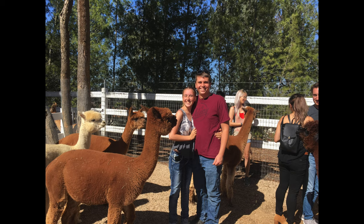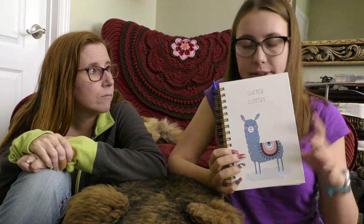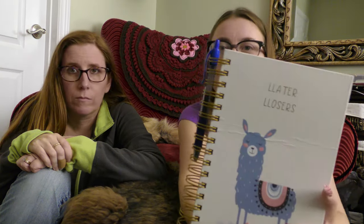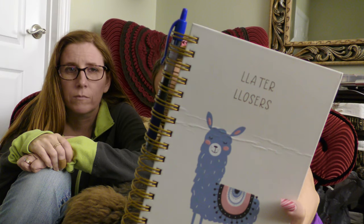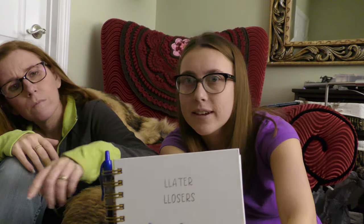Anyways, the alpaca farm was super fun. And if I have the pictures, I'll find them. I have them somewhere. Anyways, so Granny got me this book. Hey, llama. Says later losers, but with llama L's.